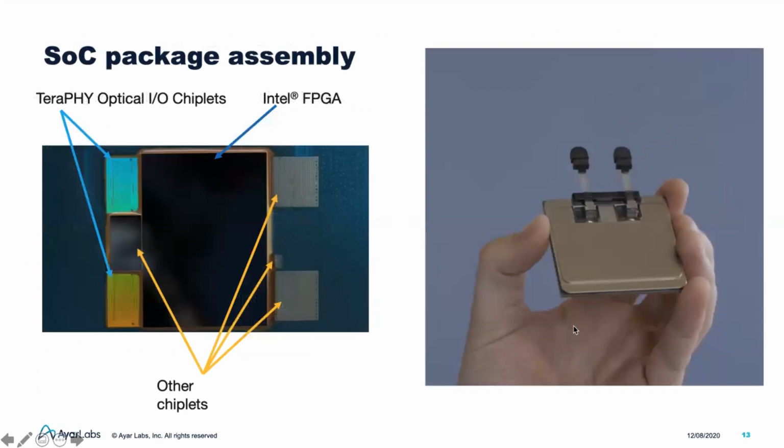Over the last couple of years, we've done a variety of demonstrations to show the power of this approach. One of which is that we integrated our optical IO chiplets inside the same 2.5D integrated package as an Intel off-the-shelf FPGA. This is Intel's leading high performance FPGA, and we co-packaged our Terafy optical IO chiplets in the same package substrate. And this already starts to show the power of the chiplet approach as well, because there are other chiplets integrated inside the same co-package. For example, in this demonstration, we had 2 Terafy chiplets, but this middle chiplet is a high-speed electrical SerDes chiplet.